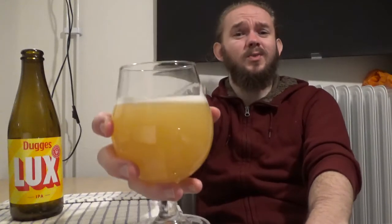So this one is the LUX, a 6% New England hazy IPA from Dugas Bryggeri in Landvetter, out to the east of Gothenburg on the west coast of Sweden. Let's get stuck into this one. Skål, cheers.